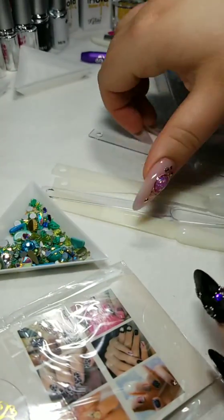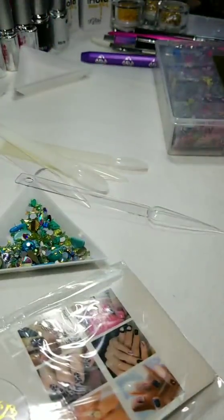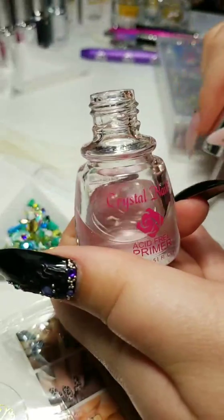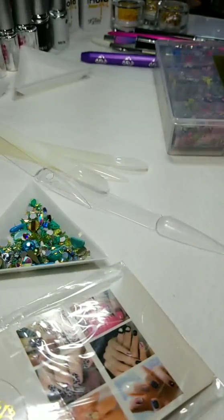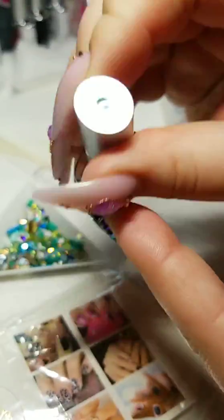So first of all, I have my tips, and I'm going to prep the clear one because I'm going to put this on clear. So I'm going to use my acid-free primer. This is my old one from the desk because obviously I'm not working right now. So I'm going to put Glassy Turquoise on the back.